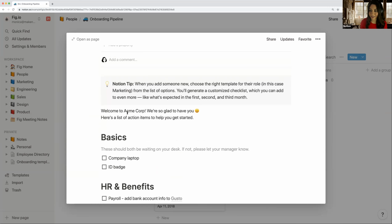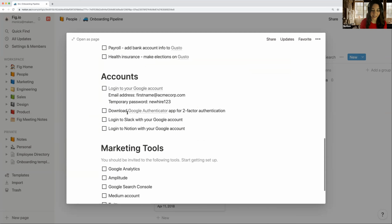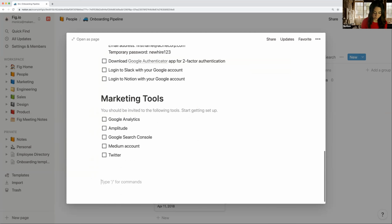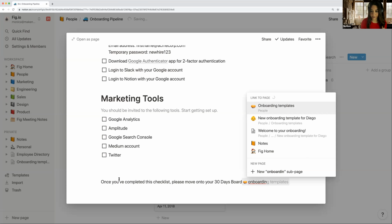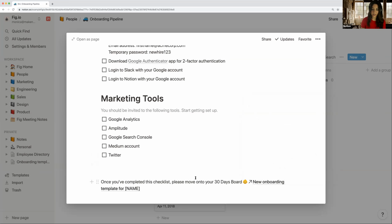However, because as I mentioned, everything is linked in Notion, I can always say something like, once you've completed this checklist, please move on to your 30 days board. And then the 30 days board can be one of those onboarding templates that we've created in the past. I named the previous one Diego. Actually, let's just link to this one. And we can assume that I would have updated the name to Kate.